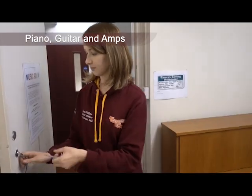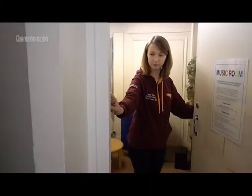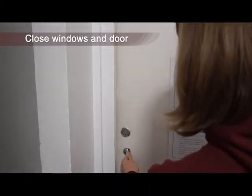If anything is wrong with the instruments, contact the warden. And of course, don't drink and eat inside. When you're done, make sure the windows and door are closed. And hand back in your key.